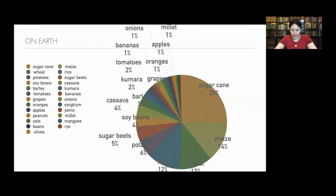Here is a picture of... So this graph here, on Earth, there are very few crops that people all around the world grow. And that was really, really interesting. People grow a lot of sugarcane, we grow a lot of maize, we grow a lot of wheat, of rice. Potatoes are on the fifth place. So around the world, this is the percentage of plants that people grow for food.